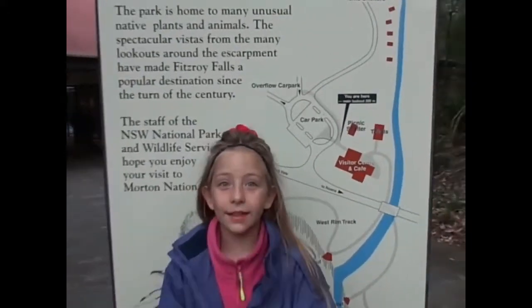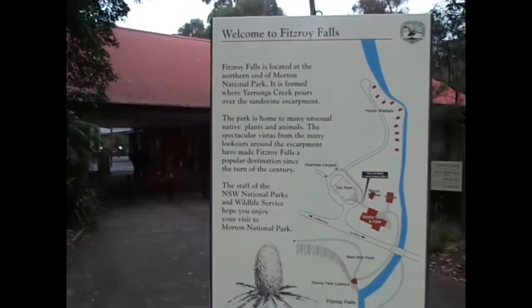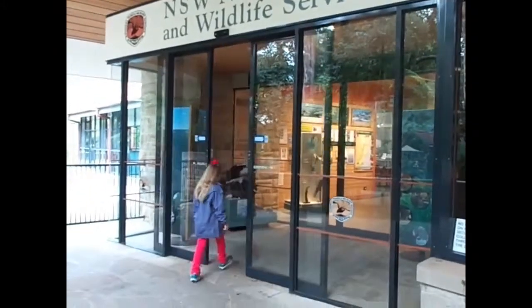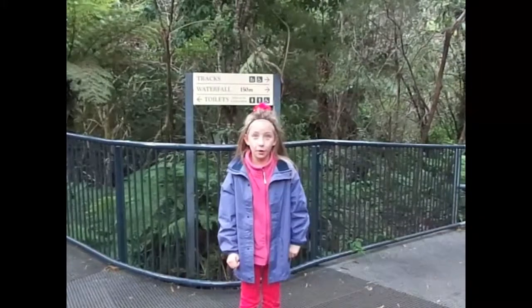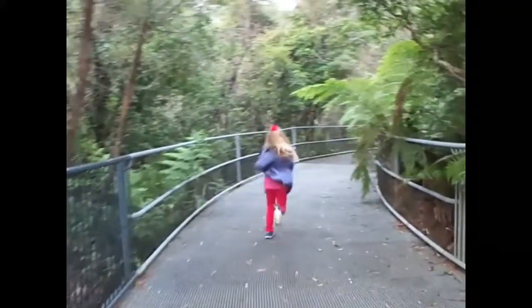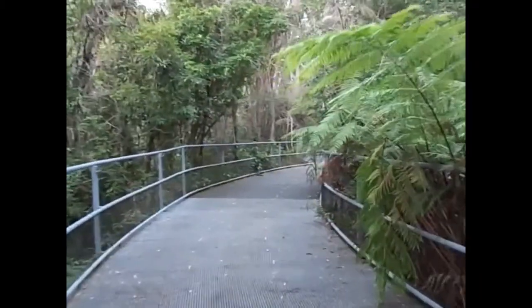About the wildlife and the bush. Come on. I can hear the waterfall. Let's go see it. Look at the volume of the water here, but this isn't the falls yet.